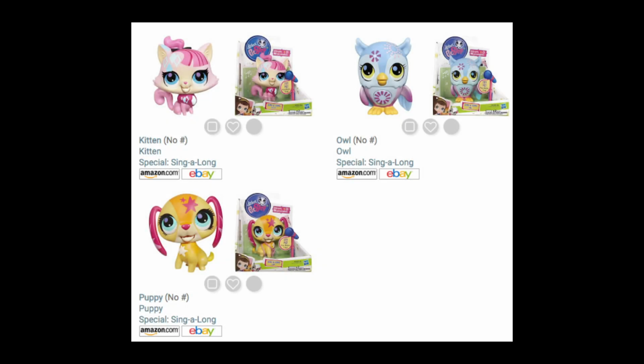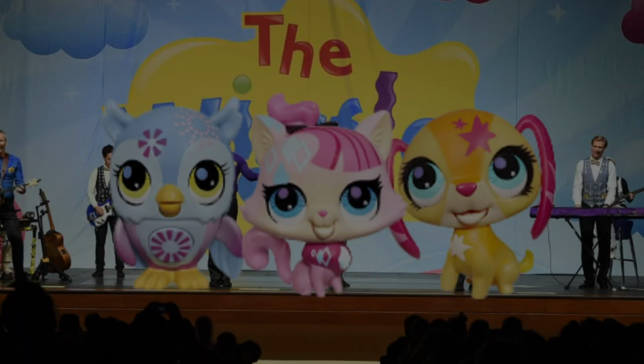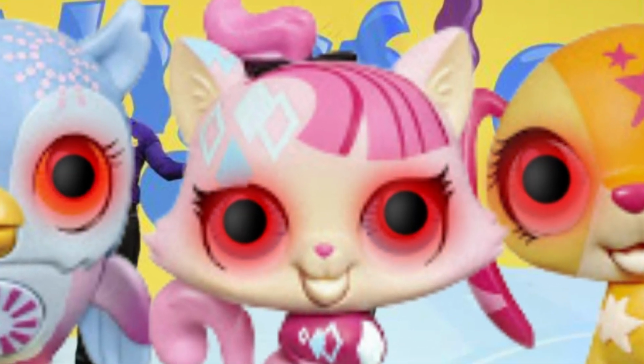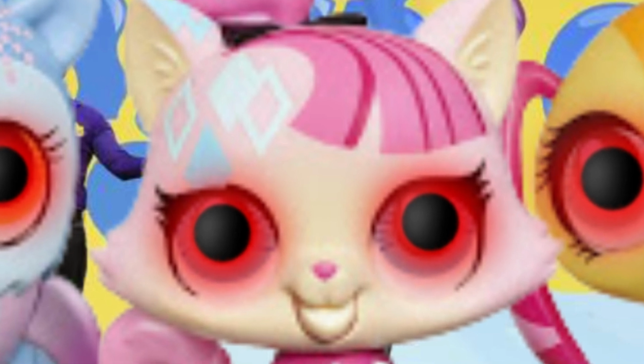Number 2. SingAlong Pets. As if animatronic head-biting animals weren't enough, Hasbro decided to also make LPS that sing! Yes, my friends, these pets will sing a beautiful melody that not only provides entertainment for children of all ages, but also contains subliminal messaging to brainwash those children into buying Littlest Pet Shop for the rest of their lives. Trust me, I was one of them.